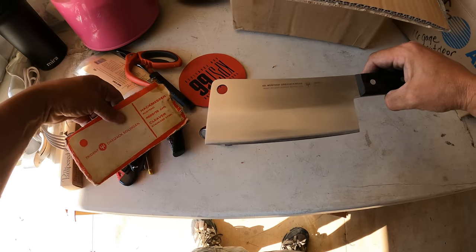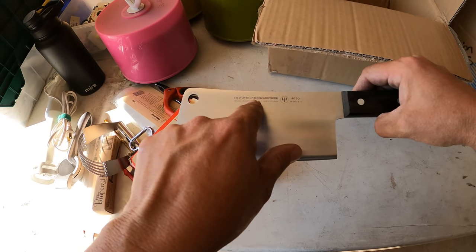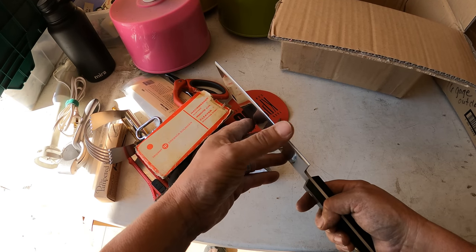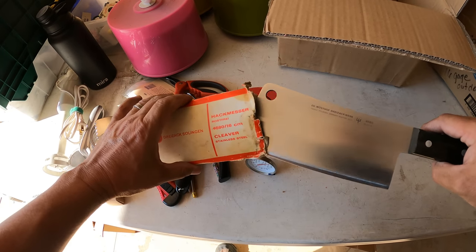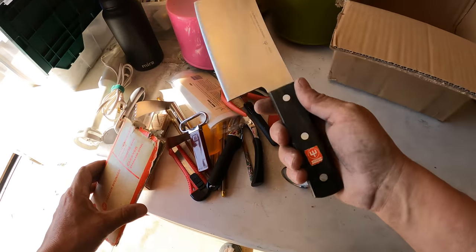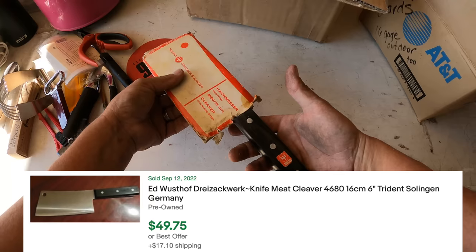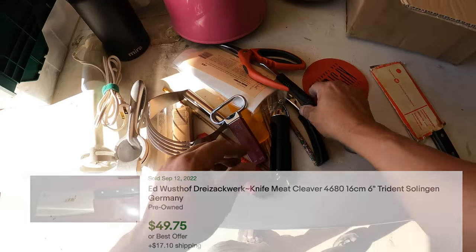This is a good knife right here. That's Germany. Wusthof. I don't know how to pronounce that, but it's a cleaver. It's got a pretty good edge on it. This is good. These are definitely sellable. This might be even an eBay piece. Probably 50 bucks for that. I might be wrong. That's a good blade. I'm always looking for knives.